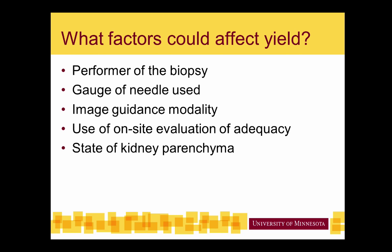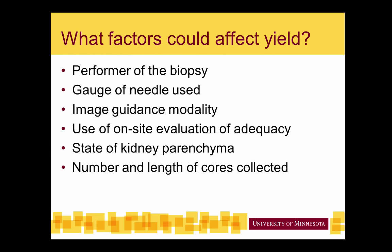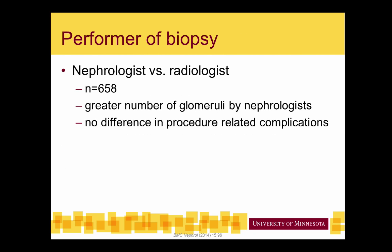The state of the kidney parenchyma. You can imagine that if the kidney parenchyma is a little bit fibrotic or edematous, maybe your yield or your collection of glomeruli or tissue would be different. The amount of tissue you're collecting would influence the yield, and I'm sure there are other factors I can't think of.